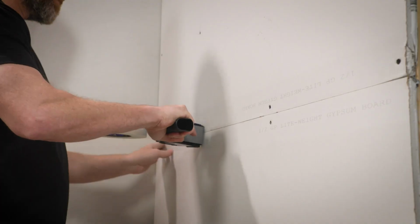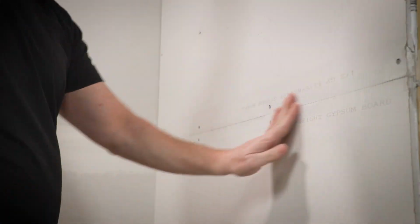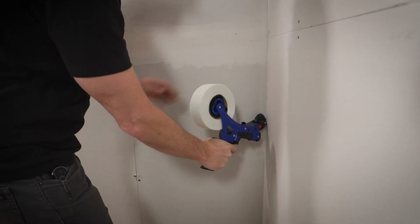The mesh taper features a comfortable handle and an adjustable blade, and the thin but strong tape won't leave any noticeable bumps or roughness under the cork. The mesh taper starts at $32.